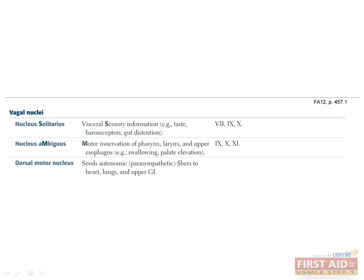Now let's talk about the vagus nerve. The vagus has three major functions. It has a motor component to the pharyngeal muscles for swallowing and the voice box for speech, a parasympathetic component, and it mediates sensation in certain areas.